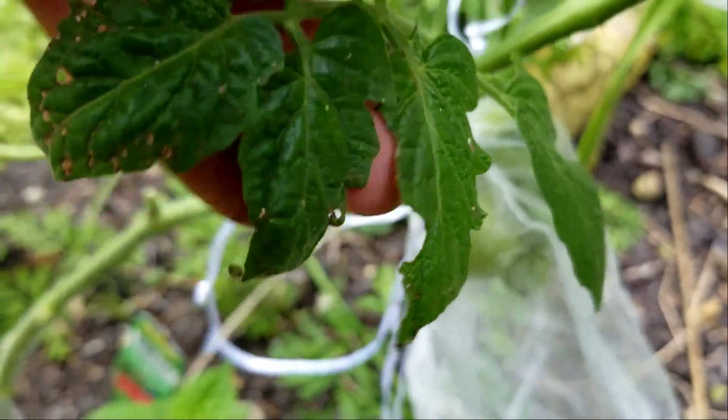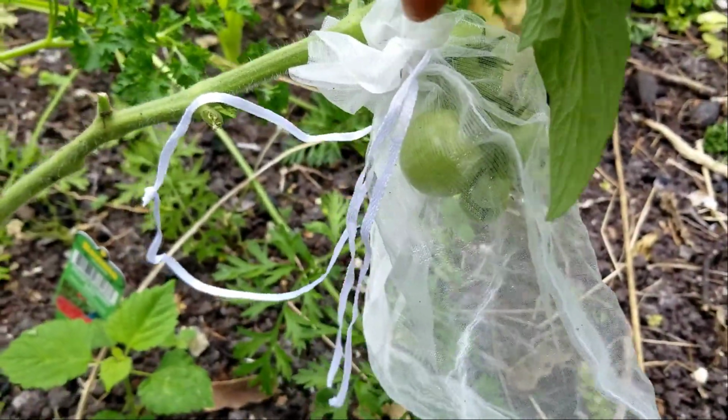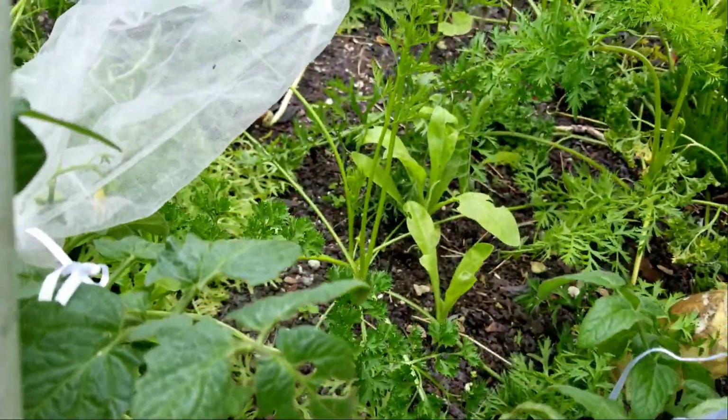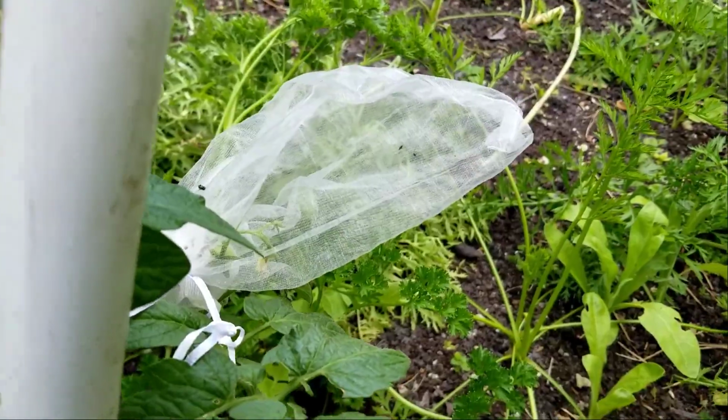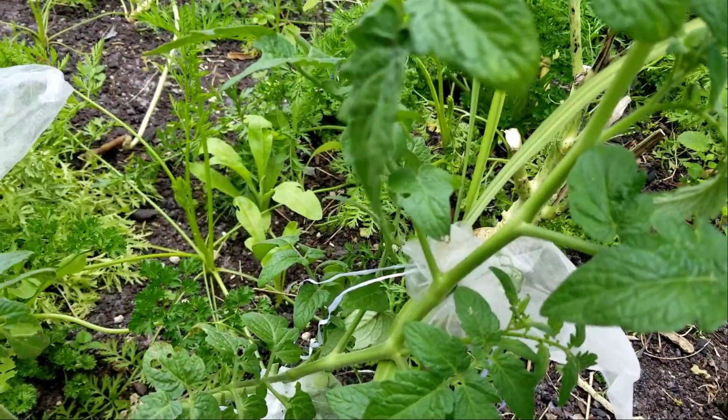I was really late getting my tomatoes out this year, but they're setting nicely. And I do put these organza baggies over them. I'm not taking any chances. Stink bugs, birds, whatever nature's thieves are. I want some tomatoes this year.